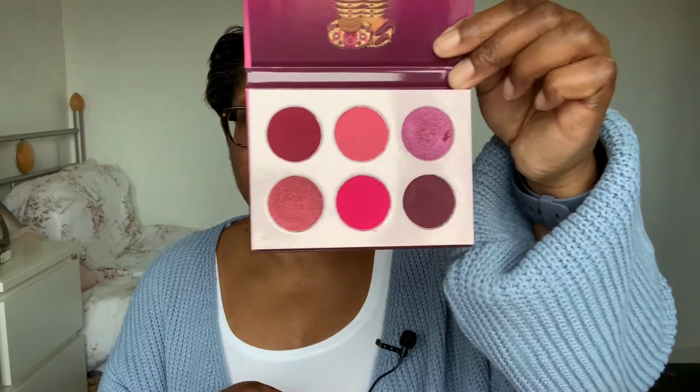But these, I think there's about 7 of these, where they're like 6 colour palettes, and they're like grouped colours. So this one's called Berries, but there's some other ones like chocolates and taupes and mauves, but it just gives you a nice combination of colours. It's a lovely little palette, great for travelling. But you see, that's a range of colours, and that's the Berries.